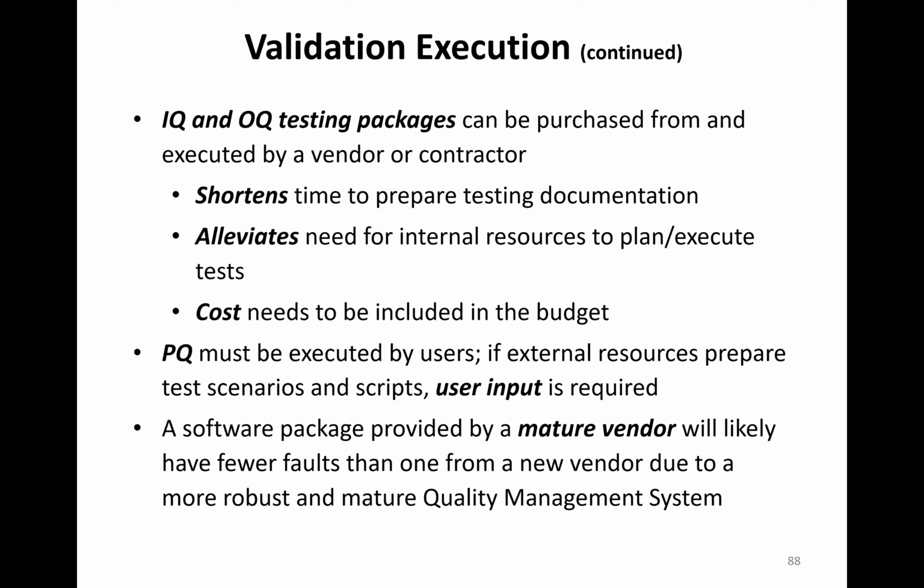With PQ, on the other hand, while an outside person can write the test protocol or the test summary report, they can only do so if they're getting direct user input on the test scenarios. The scenarios and scripts have to come from the users. And PQ must be executed by users. No one outside the organization can do that. It's your subject matter experts that do it.